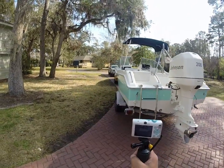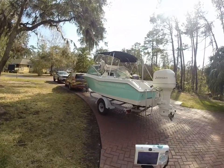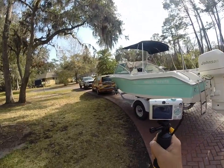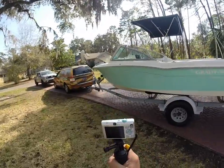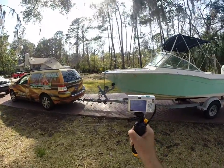A 1999 Grady White, 192 DL, seafoam green, beautiful pinstriping, brand new bottom paint, brand new paint inside and out. Johnson 200 estimated at about 480 hours, give or take. Could be 500, could be 450. Just serviced. Bring a mechanic, bring a surveyor, bring whoever. And that will be our last look.